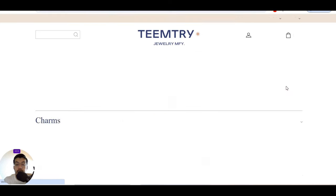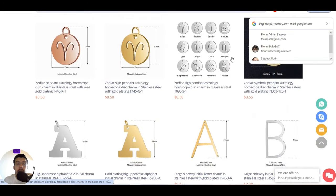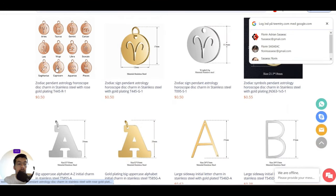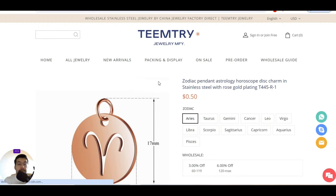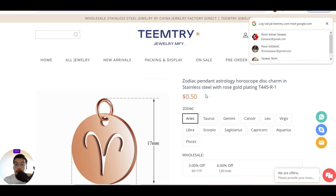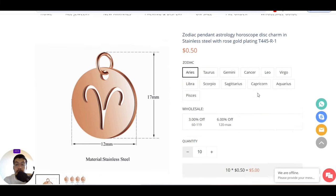That's okay. So here you have earrings, rings, charms. Let's take a look. This also bracelet, necklace. And you can have here Zodiac, for example. Zodiac pendant. Astrology, horoscope, disc, charming, stainless steel. All right.